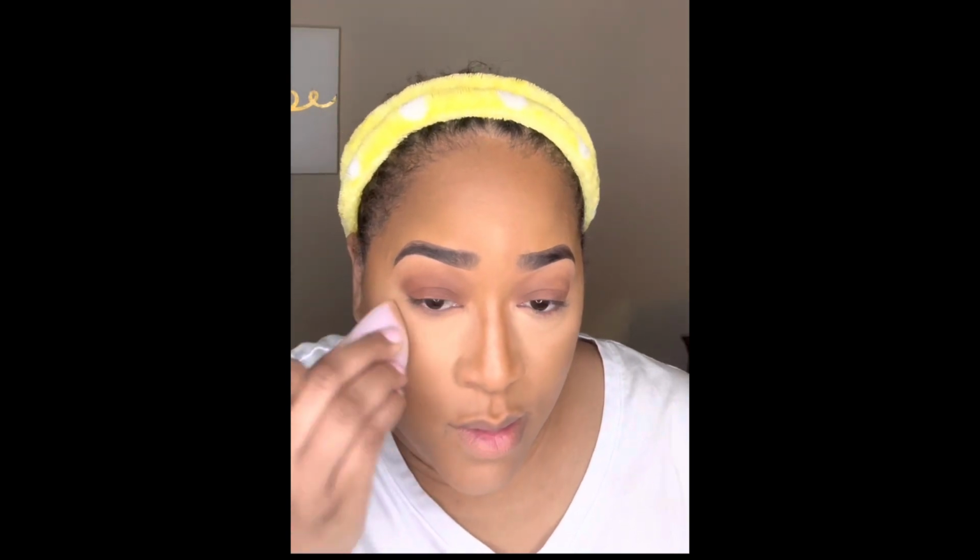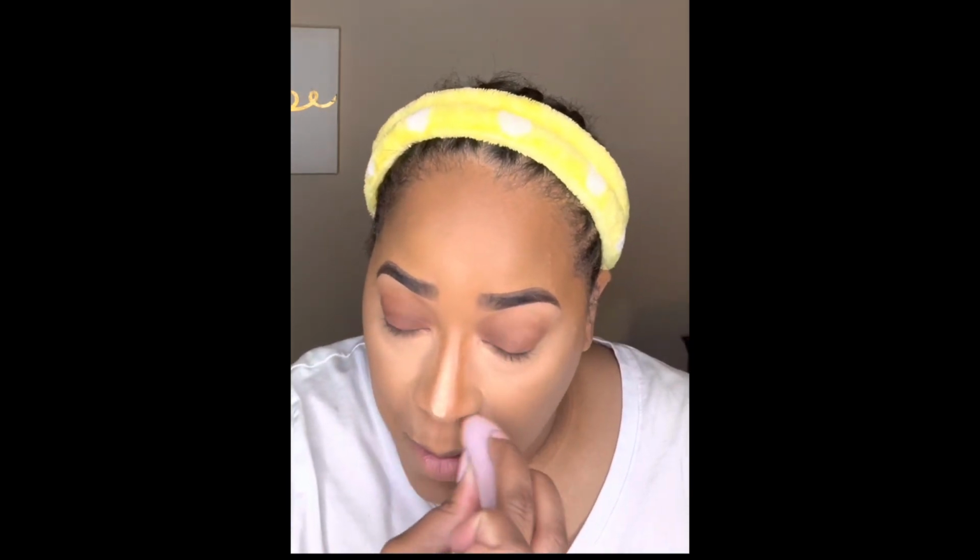One of my most favorite parts about doing makeup is when I apply my setting powder. Something about that just gives me that ease, like, oh, it's just complete, it just seals everything. I can't even describe it to y'all, but putting my setting powder on under my lids has become very satisfying to me.